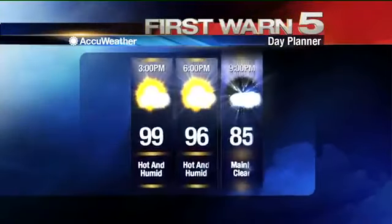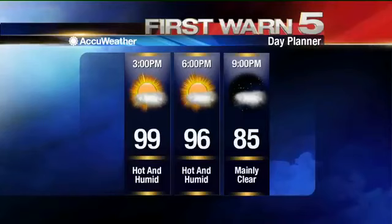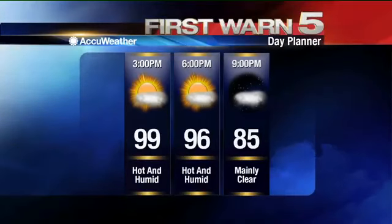So the day planner forecast, it is hot and humid for this afternoon with mostly sunny skies. We're up to 99 degrees at 3 p.m., 96 at 6 o'clock this evening, and 85 at 9 o'clock this evening. A warm start to this Thursday night.